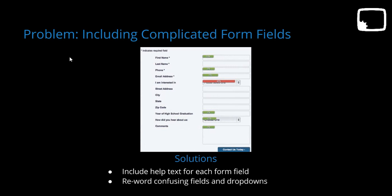Another option is to simply reword confusing fields and drop-downs. For example, you may have the wording on one of your request information forms. We've seen this before. Might be "major, declare your major" or something like that. Well, A, that might feel like a binding decision to the user, and B, maybe the jargon "declare" isn't clear, especially if the person's an undergraduate and not really familiar with higher education institutions and working with them. So what you might want to do is test language like, "the major I am interested in is," or "my program of interest is," right? Humanize the language a little bit so that it's easier for the person to understand, okay, here's what's expected of me, and here's why I'm filling this field out.